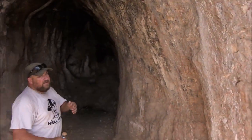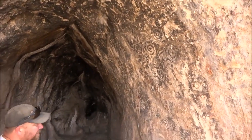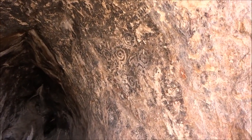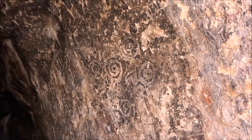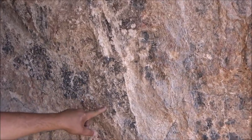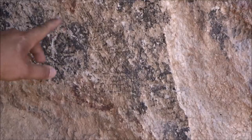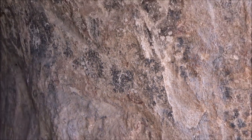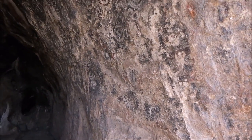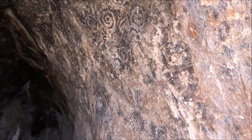And if you look right here, there's some spirals which I think are representative of positions of stars or something. If you look down here on the cave wall, there's some really intricate carving or painting. Somebody did it maybe with charcoal or something, but not sure how ancient that is. But these are absolutely legit. Yeah, those are carved in.